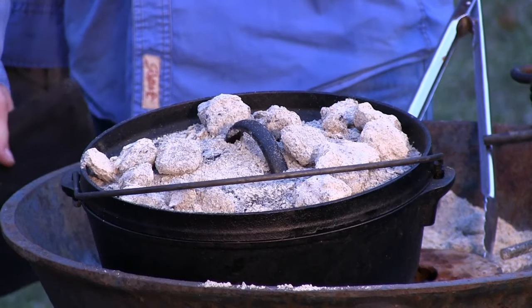It should be done. 425, again, in a 10-inch. 19 on top, 8 on the bottom, that gives you 425. If you're in your house, 425 is on your oven. 425 is 425 wherever you are. For 40 minutes. Oh, Boo just jumped up. I thought it was. All right, here we go.